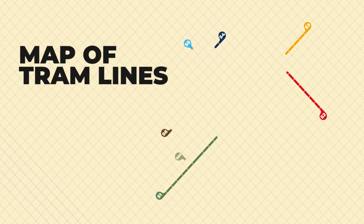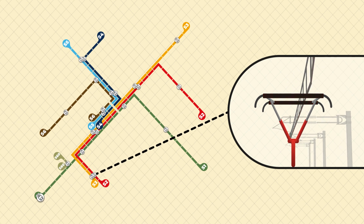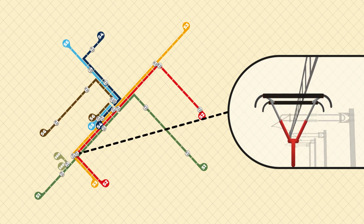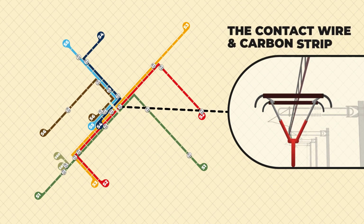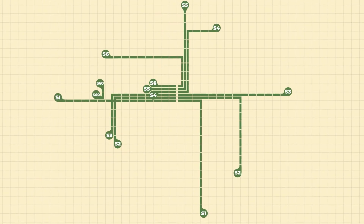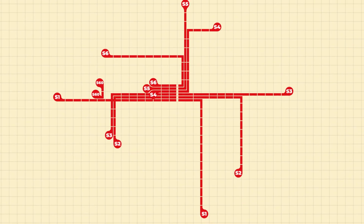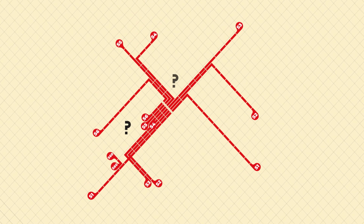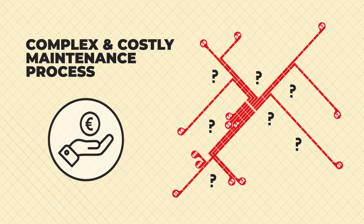This is a map of tram lines for a city. Each of the trams travels on these lines several times a day, and the connection of their pantograph to the overhead network causes wear on both the contact wire and carbon strip. The contribution of different sections of the lines in causing these wears is not the same, and the lack of sufficient information about the sections that cause the most damage can make the maintenance process complex and costly.